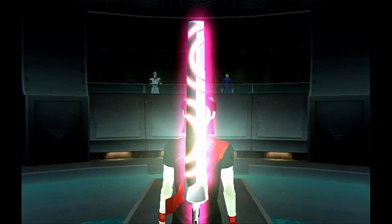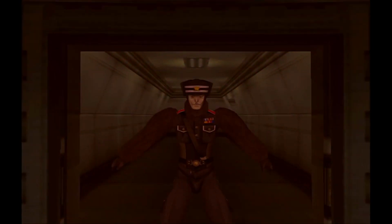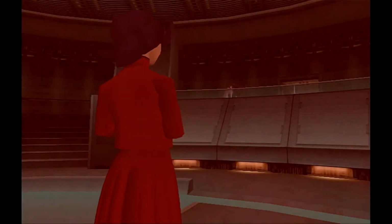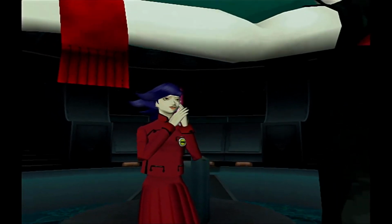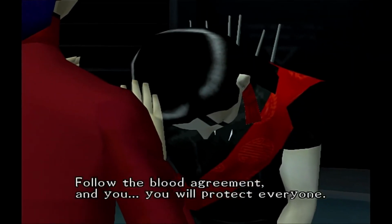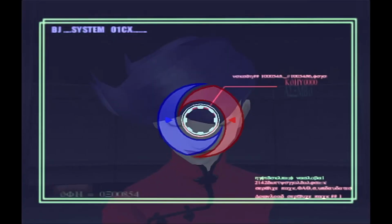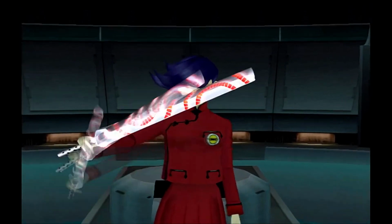Just when the awakening is completed, however, a strange man in a military uniform appears and wreaks havoc on the area, shooting scalpels from his mouth and killing several people, including Fei Chao. In his dying breath, your tutor says if you follow the blood agreement, you will save everyone. Kei takes the sword and is brain-jacked by Maken, thus beginning your quest to save the world.